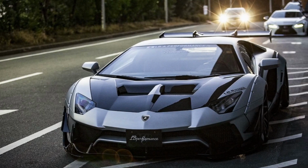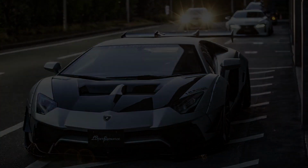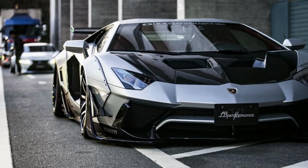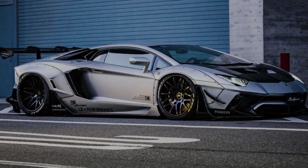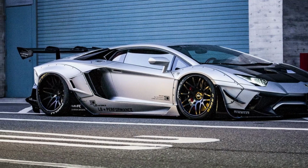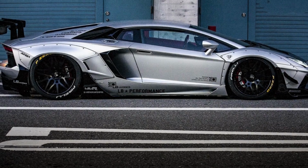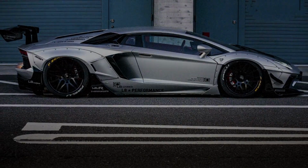Moreover, Liberty Walk's Aventador doesn't feature any upgrades in the engine compartment, though if you so wish, there are other companies that would gladly tune the 6.5-liter V12. Underground Racing, for example, will add their twin-turbo system, and other parts, to make the Italian supercar produce more than 1,500 horsepower on race gas, which is almost twice than what you'd get in the stock model.